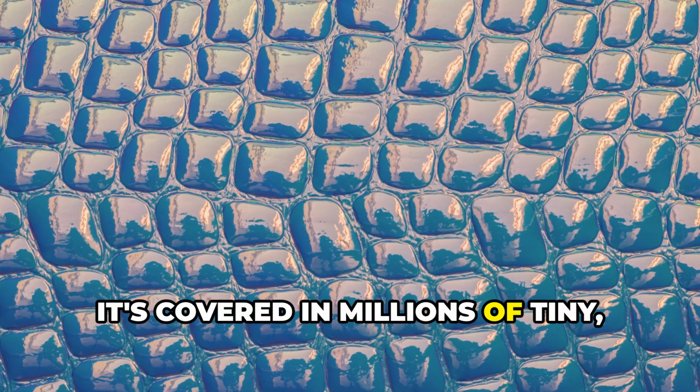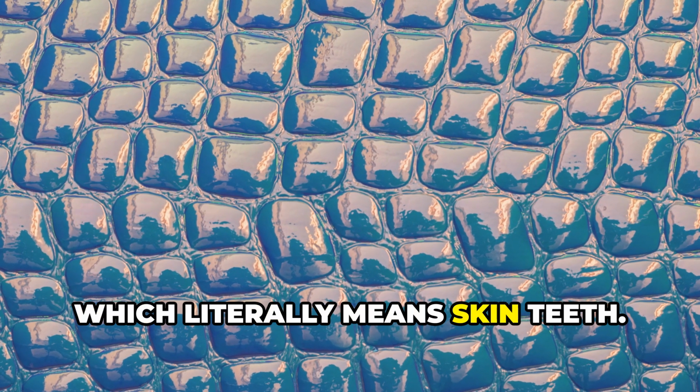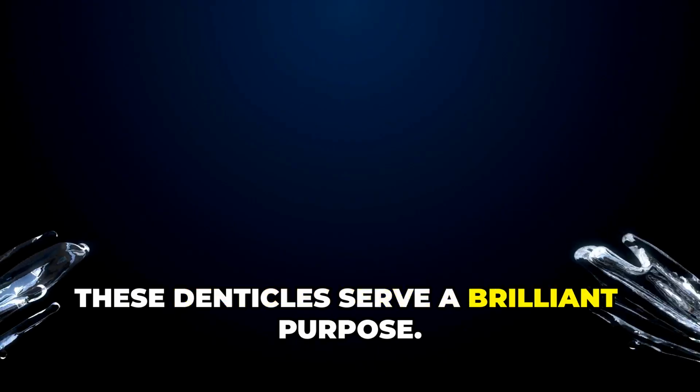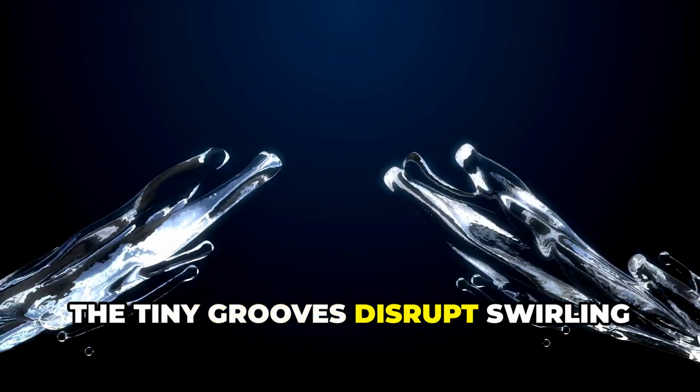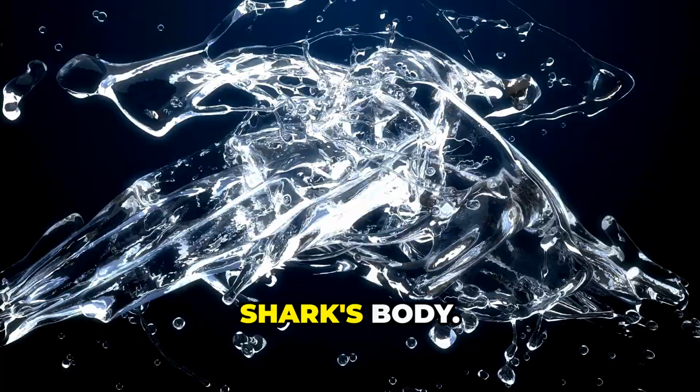It's covered in millions of tiny overlapping scales called dermal denticles, which literally means skin teeth. These denticles serve a brilliant purpose. The tiny grooves disrupt swirling vortices that would create drag, channeling water smoothly over the shark's body.